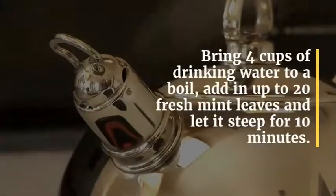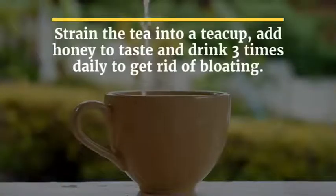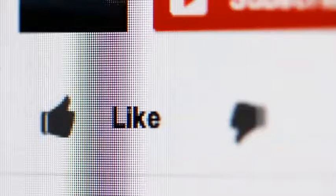Bring 4 cups of drinking water to a boil, add in up to 20 fresh mint leaves and let it steep for 10 minutes. Strain the tea into a teacup, add honey to taste and drink 3 times daily to get rid of bloating.